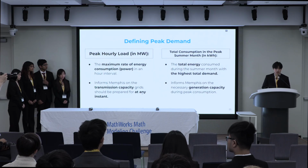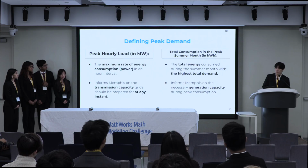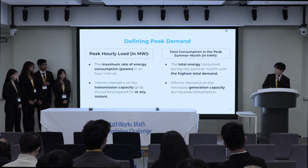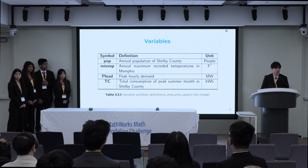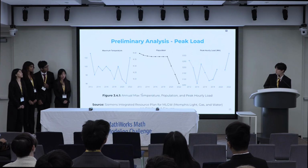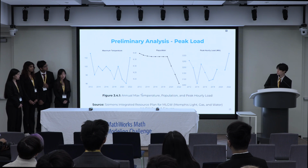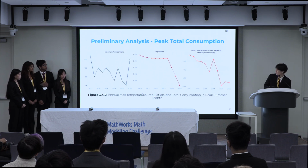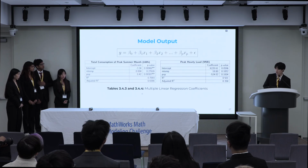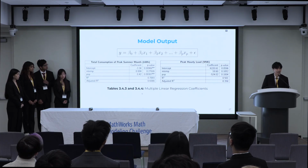Whereas total consumption tells companies how much energy they should be generating to sustain a population for an entire month, peak hourly load tells them how much power the grid should be able to transmit for any given instant. We then chose two key predictors for peak demand, population and maximum temperature, and plot them side by side with our peak demand variables. We see that peak hourly load shares the same W shape as maximum temperature, and that total consumption shares the same downwards trend as population. This motivated us to use our multiple linear regression as shown here for its interpretability and simplicity.